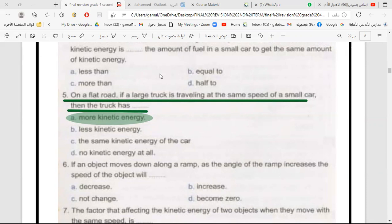Yes. So the kinetic energy of the truck, bigger or smaller? Bigger. Bigger, because it is bigger in mass.